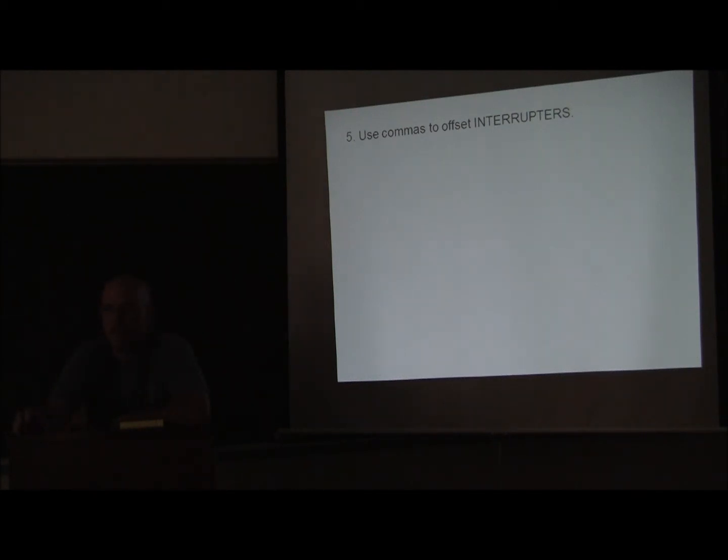Use commas to offset interrupters. A couple of kinds of interrupters. One of them is called an appositive. An appositive is just a noun that describes or names something else, something that comes right before it. My dog, Skippy, is stupid. Skippy is an appositive, it's just naming the dog. Now I could flip this around, do it differently. Skippy, a dog we got a few weeks ago, is stupid. So a dog we got a few weeks ago was the appositive describing Skippy.